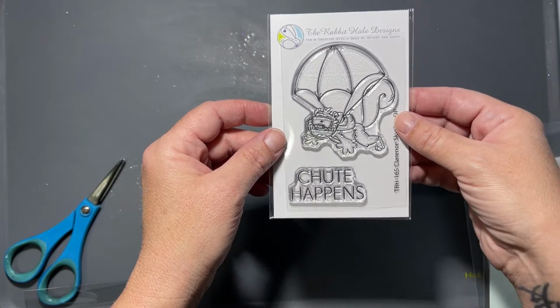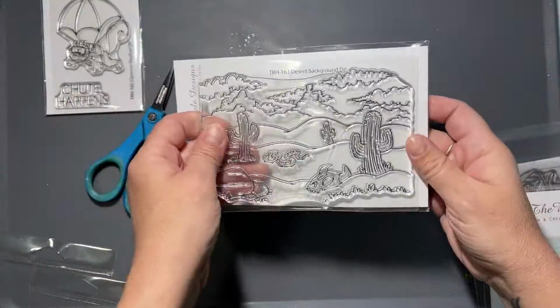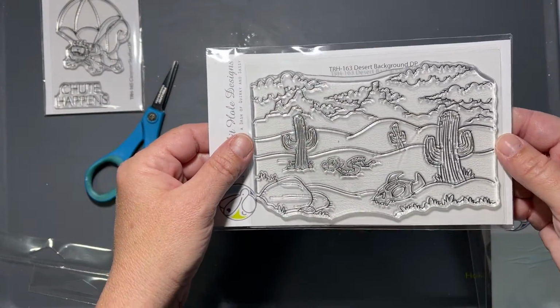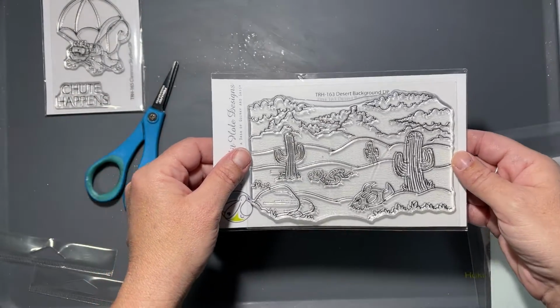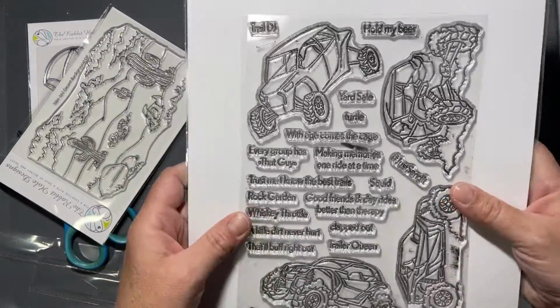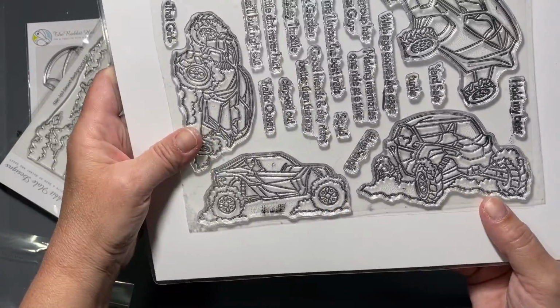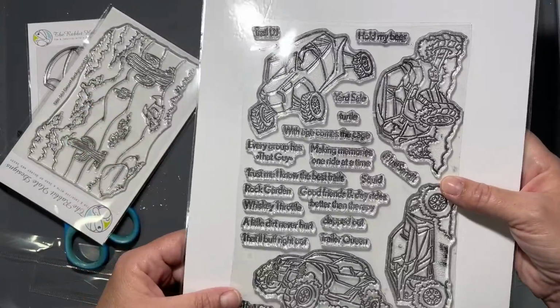So without any delay, here we have Clarence skydiving, and he's got that look of surprise on his face, and he's got the sentiment, "Shoot happens." Then we have the desert background, illustrated by Dustin Pike. And then we have SXS Life.